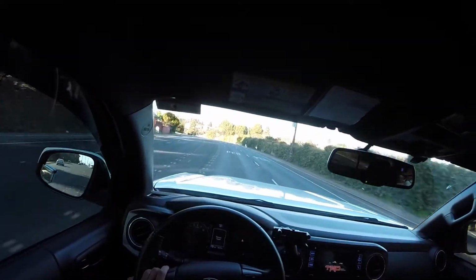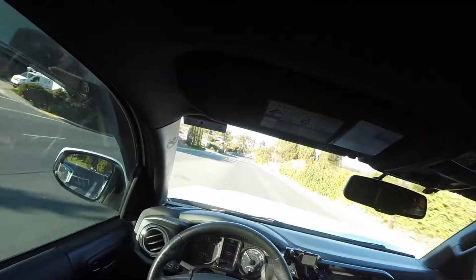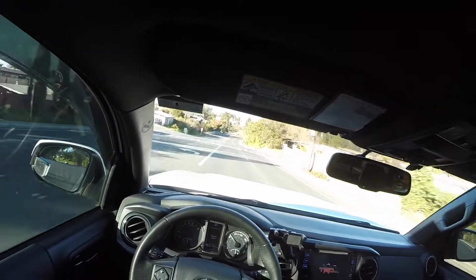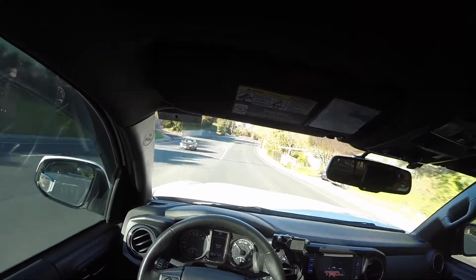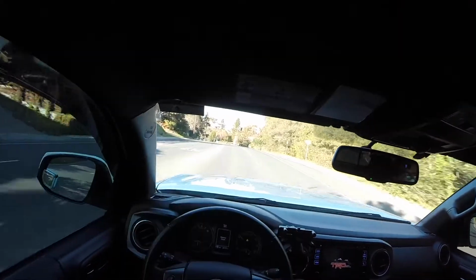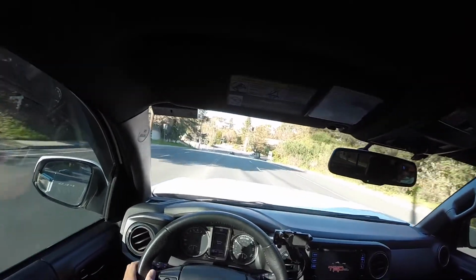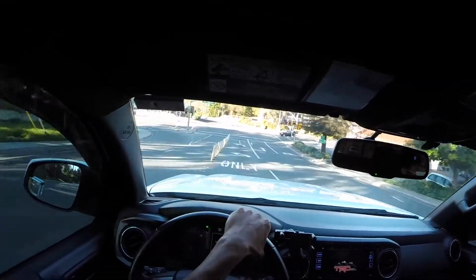I get about 20 miles per gallon on the highway. Yeah, and that's not bad because I think it gets about 21 miles combined. But I mean, that's not bad for a truck. Yeah, I'm going 65. I'm gonna be in the slow lane. It's not a speed demon. Yeah, exactly. That's not what you're getting a truck for.